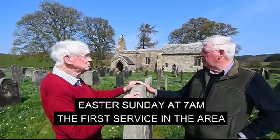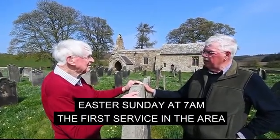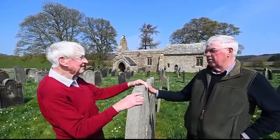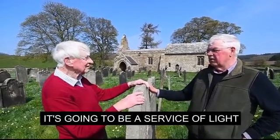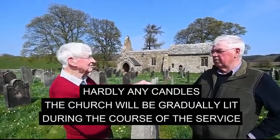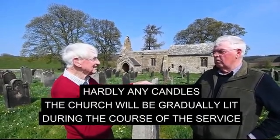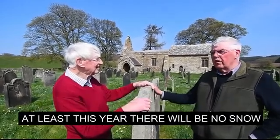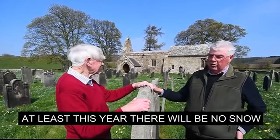Easter Sunday, 4 days time, 7 o'clock I think, is it? 7 o'clock in the morning. 7 o'clock. It's the first service in the area, and it's going to be a service of light. We're going to have hardly any candles, and gradually the church will be lit during the course of the service. But at least this year I won't be coming down walking in my Wellington through 6 inches of snow, which has happened at Easter before now.